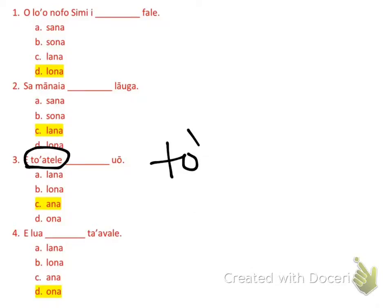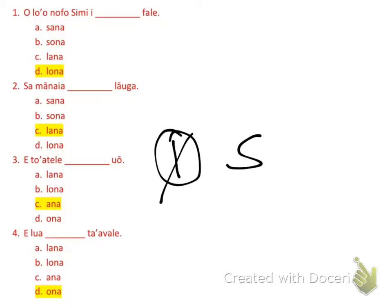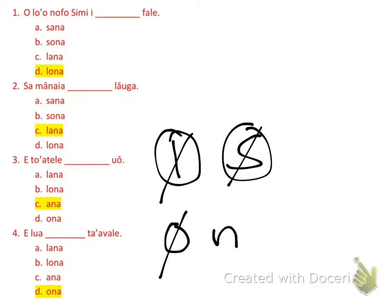And then, so that makes it something that's plural, so I can't use either L or S. L is no, I can't use that. S, I can't use that because those are my singular determiners. So I have to use a lack of a determiner or ni.